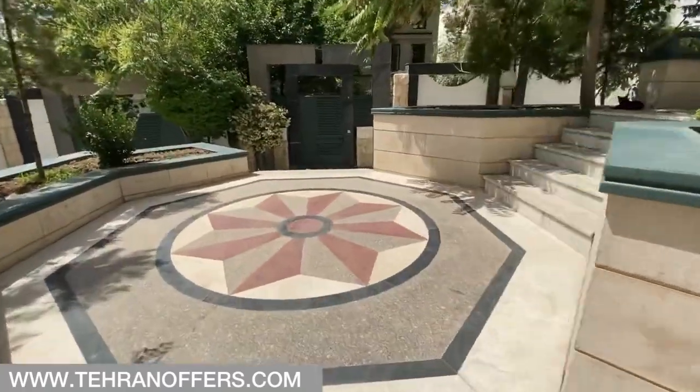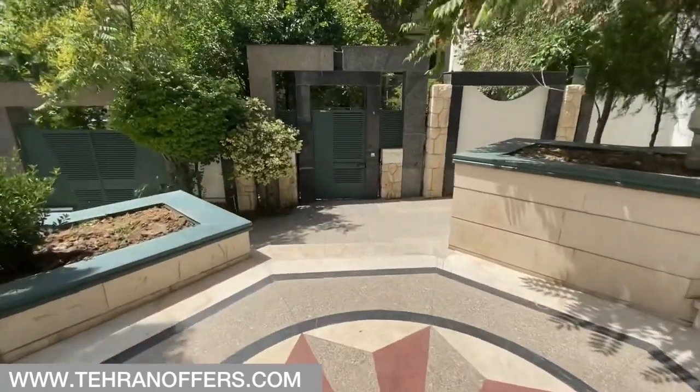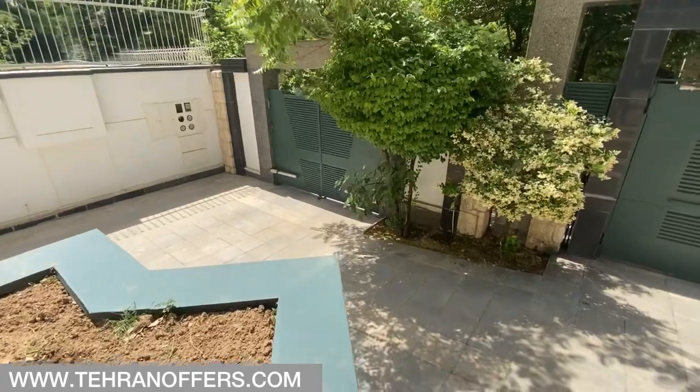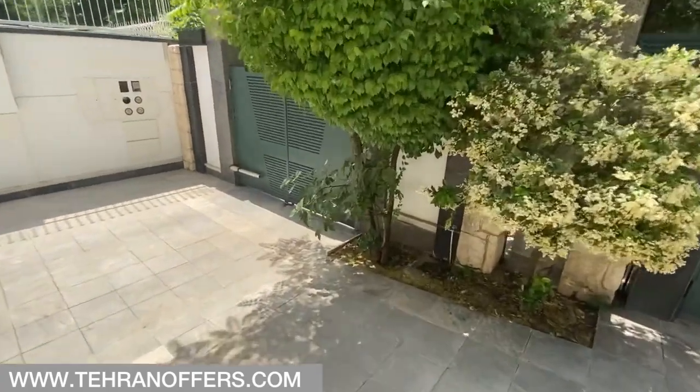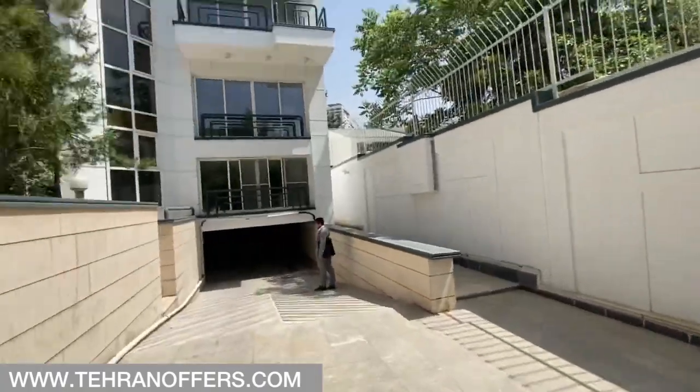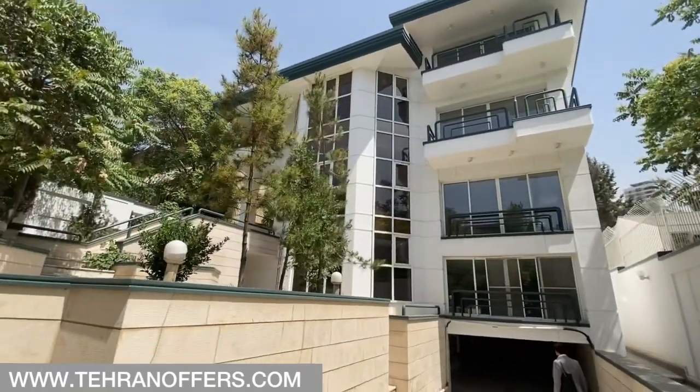That's the main door. And that's the parking door. And that's the outside architecture of the villa.